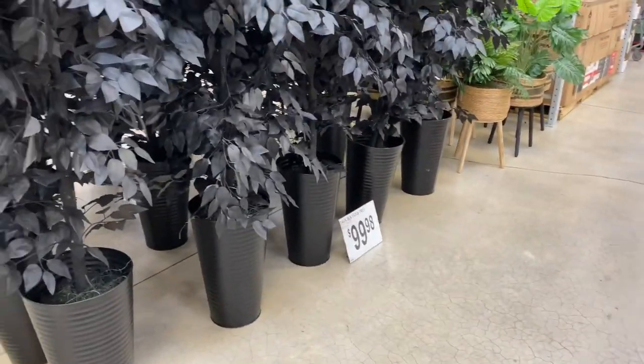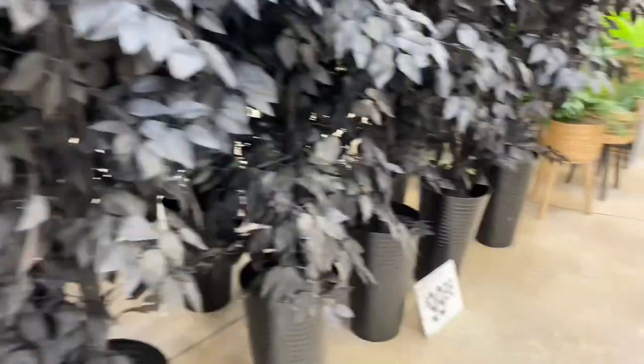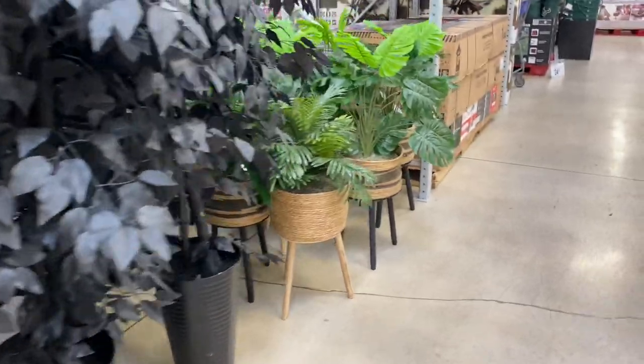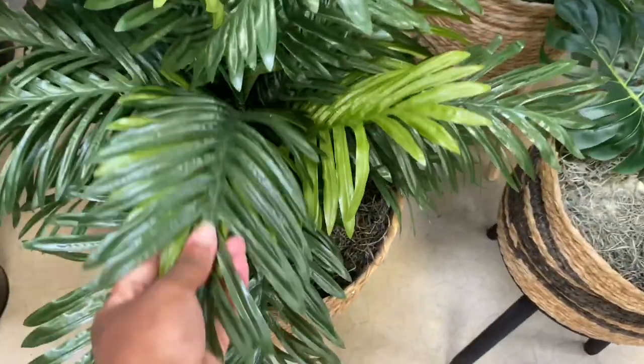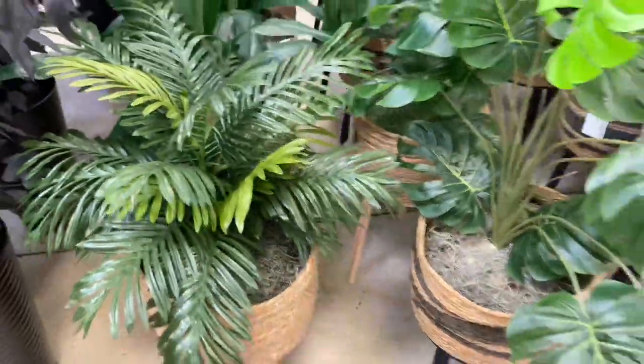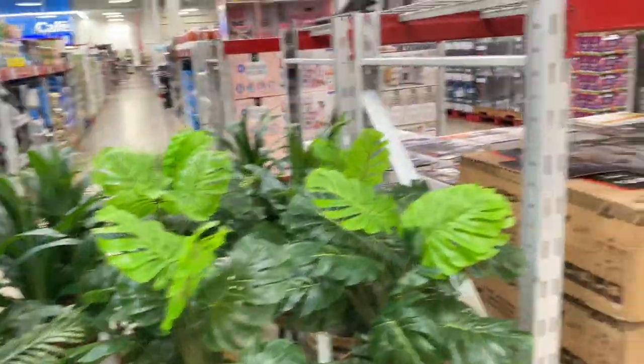Look at these little black trees, y'all. They're $99.98. Uh-oh, sorry about that. And then they have like these little plants right here, artificial plants. Plant bucket. Doesn't say how much they are though.